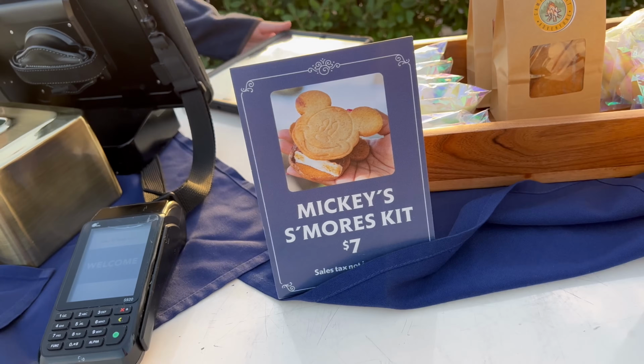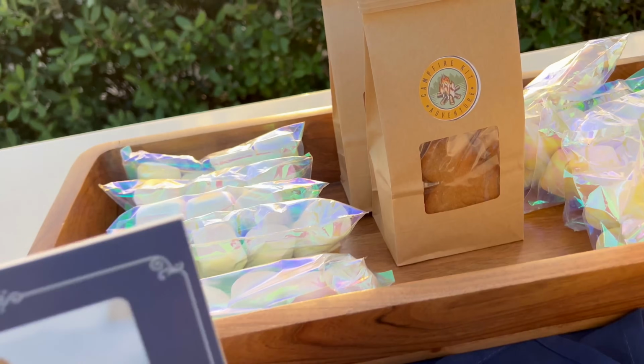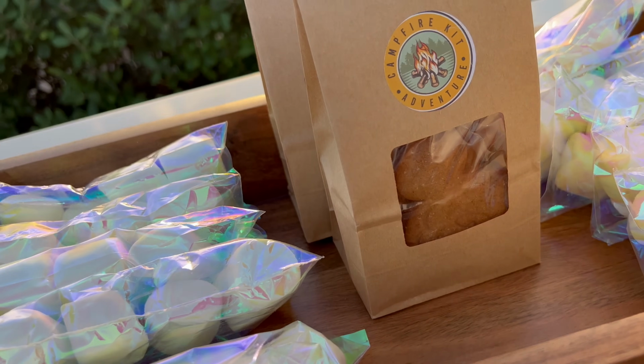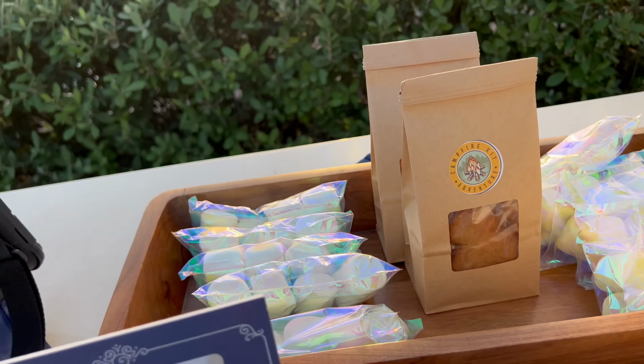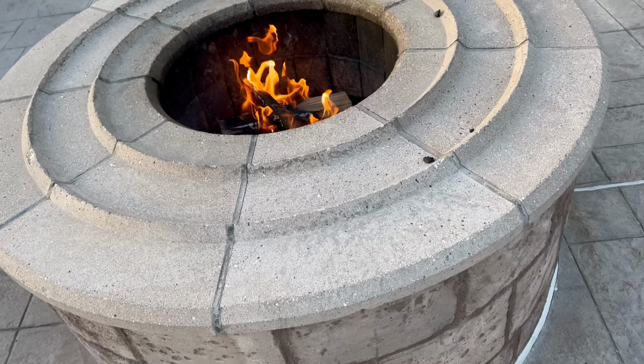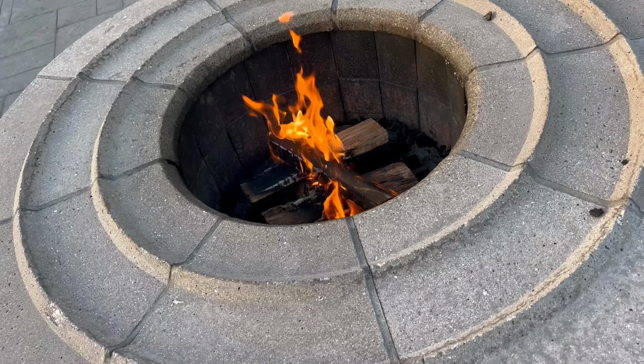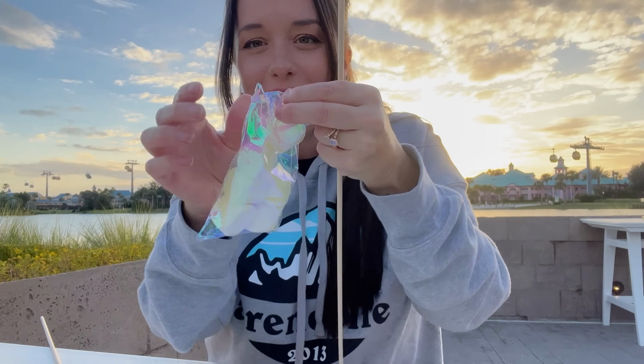This is the Mickey's s'mores kit. It's only $7, so not too bad. And it comes with, of course, the little Mickey graham cracker and some marshmallows. So let's get to roasting. Oh yeah, it's definitely getting real hot in there. The smell of the wood smells so amazing. We got our two sticks. We gotta put some marshmallows on these. I love the bag too.